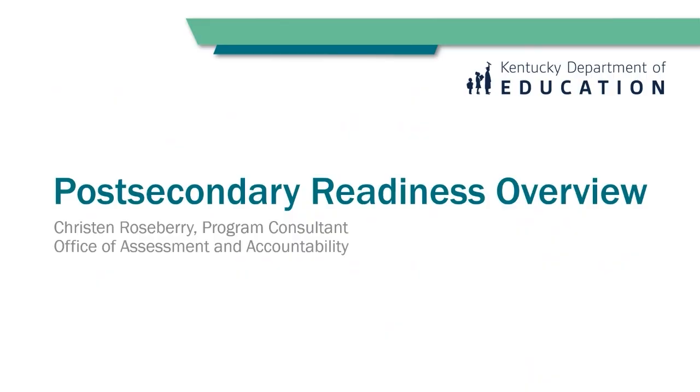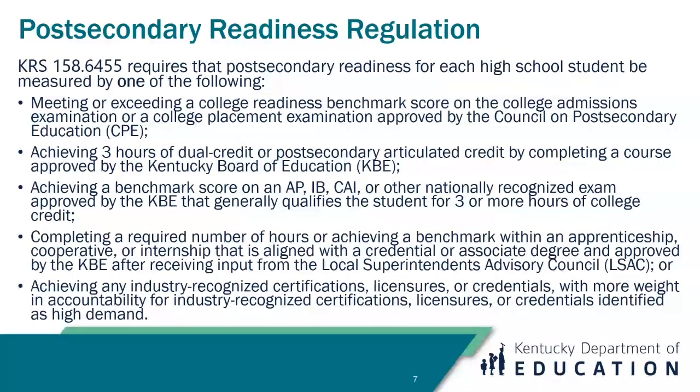First, let's review the overall post-secondary readiness. The Kentucky Department of Education will report measures from KRS 158.6455 that are available, such as meeting a college readiness benchmark score on a college admissions exam or college placement examination, earning a C or higher in 3 hours of KDE-approved dual credit, meeting approved benchmarks on an AP, IB, or CAI examination, earning an approved industry certification, scoring at or above the benchmark on the CTE and appropriate assessment for articulated credit, or completing a KDE or cabinet-approved apprenticeship program.